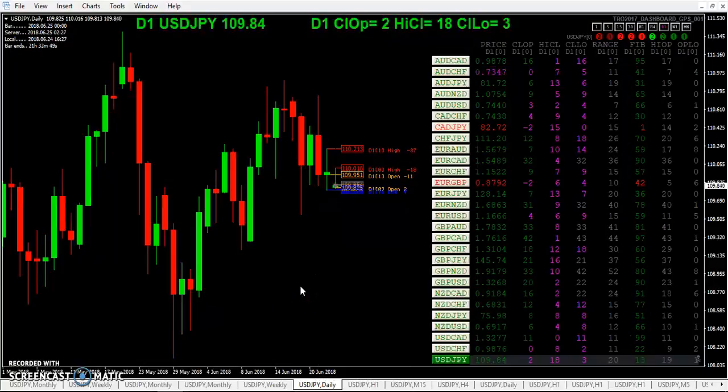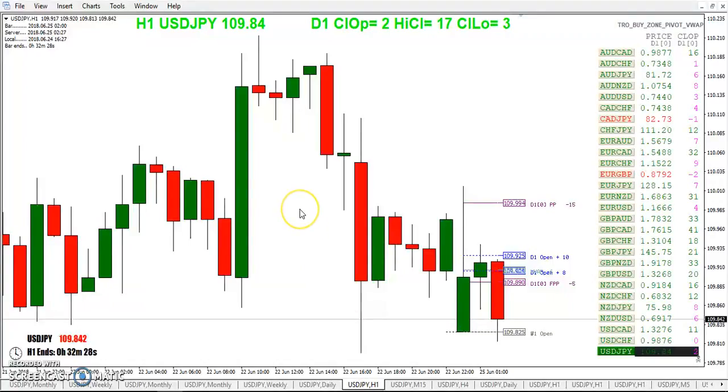Looking at the dollar yen, you can see here we've got a huge wick on the previous daily session candle. We're in that lower wick zone at the moment. And we're only in the third hour of trading, so not much range at the moment. At this time of the week, we're just looking to take those gap trades.